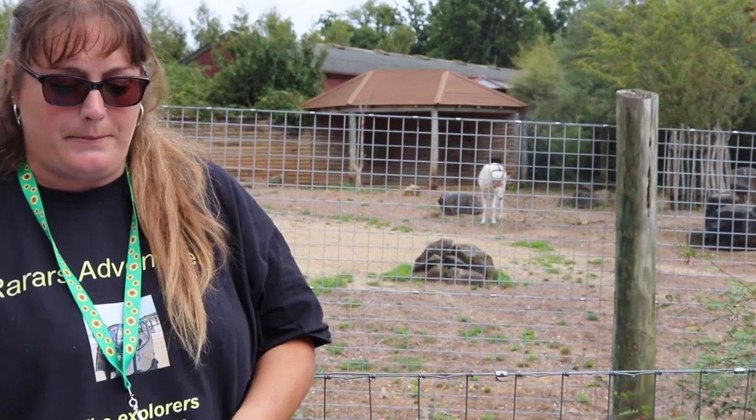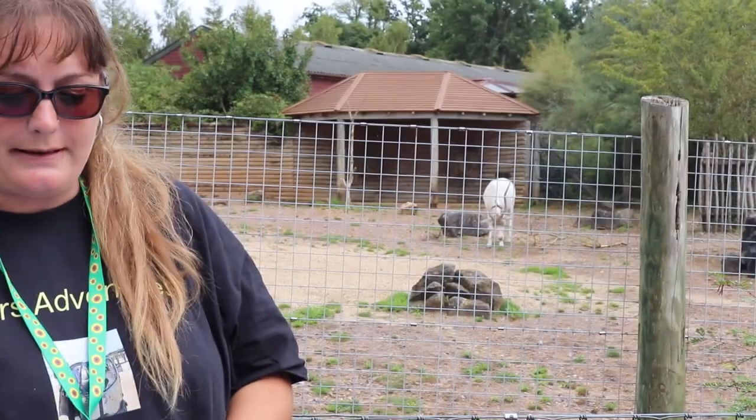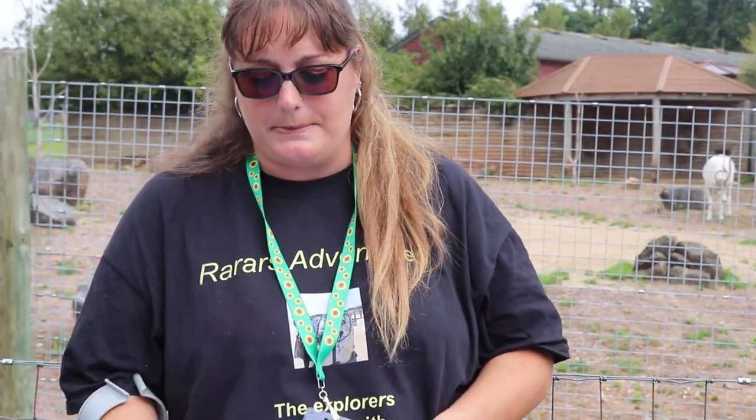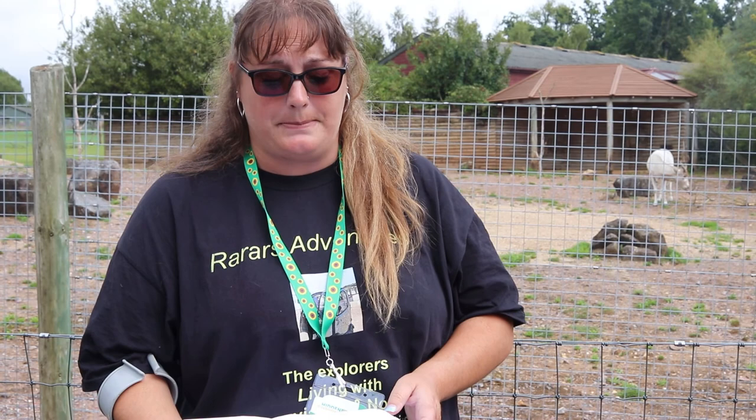Now come to the adults. They look so peaceful, as you can see behind me. Both male and female have horns, but did you know that the male horns can grow up to 109 centimeters, but the females only grow up to 80 centimeters?